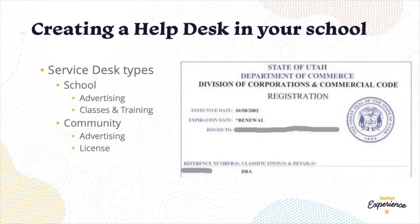Ours only services the school, and then there are others out there that service the community. So that's something you may do. In a way, ours is kind of a combination of both. We will provide service to the community, but there are some restrictions. For example, in the state of Utah, you have to have a business license if you want to provide this service to the community. And that's why I put that business license up there. For our school, we can only advertise, because we're not a business and we don't have a business license, we can only advertise in our school.